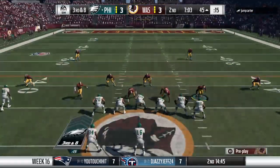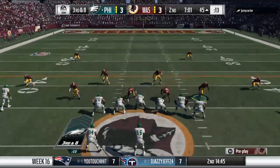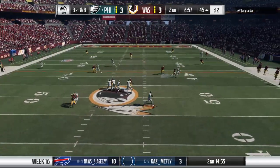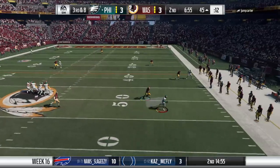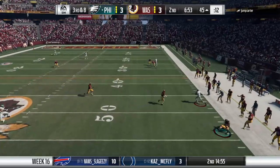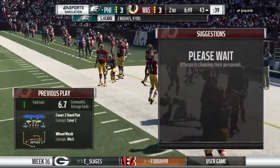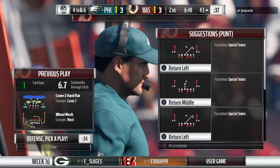Here we go. They'll drop the throw. Now he's forced out right. Runs through the contact. Now he'll escape to his right. Only able to get back a yard for his efforts, and that leads us to 4th down.